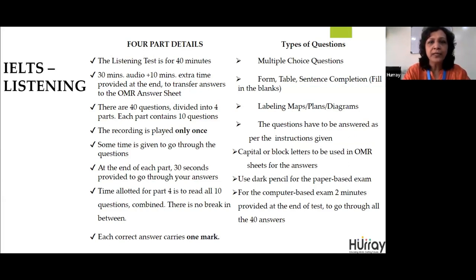The audio will be played continuously, and the student should listen, read, and write simultaneously. So there's some multitasking to do here. The entire audio of 40 questions will take about 30 minutes. And at the end of this 30 minutes, there will be 10 minutes provided to you to transfer your answers from your question booklet to your answer sheet.